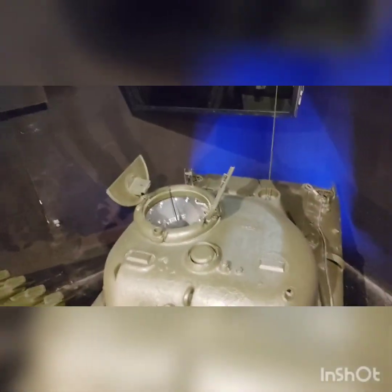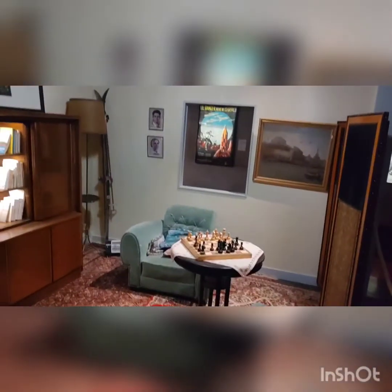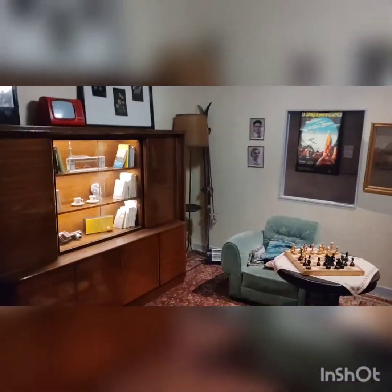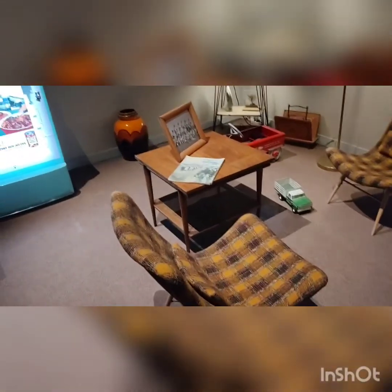A rocket launcher, looking at it in the mirror there. So they're the rockets. There's the tank. This would be in the Cold War, a typical room, possibly, of Soviet and America.